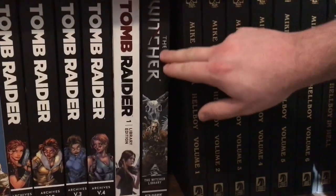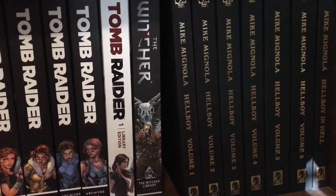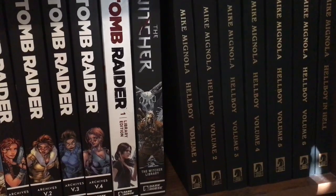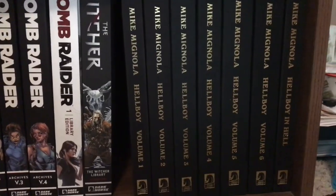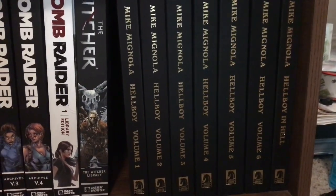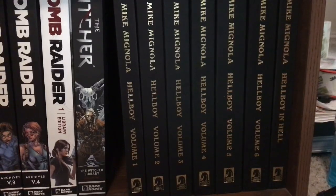One of my favorite comic books I own right here, The Witcher Library Edition from Dark Horse. I have done a video overview of that if you guys want to check it out. Absolutely beautiful book. Love it to death. And then I've got my 7 volumes of Hellboy Library Edition. Beautiful books. Really happy to own all those.